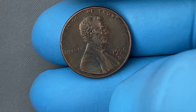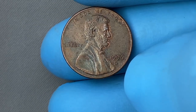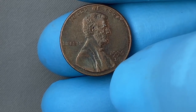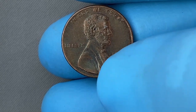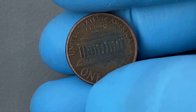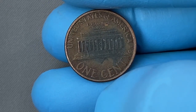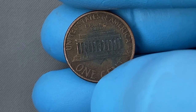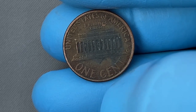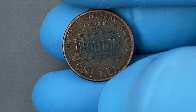While most of the 1996 pennies are common, there are rare versions of this coin that are worth much, much more. Some of these rare pennies were struck with minting errors or have special characteristics that make them incredibly valuable to collectors. And we're not talking about a few $100s, these rare 1996 pennies can actually fetch tens of thousands of dollars, and in some cases, even more.